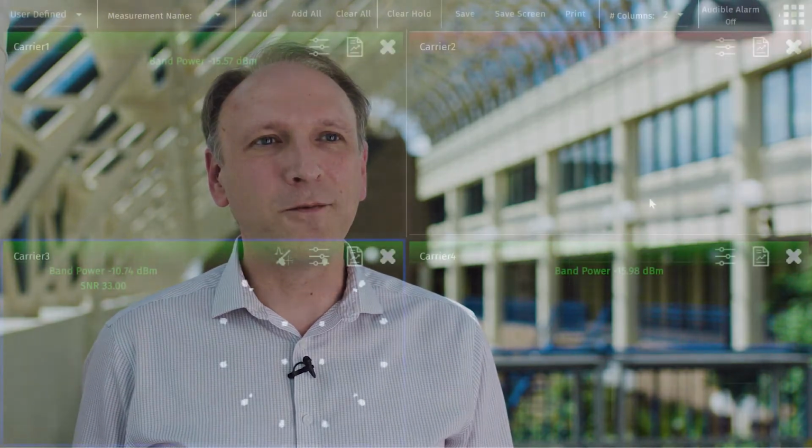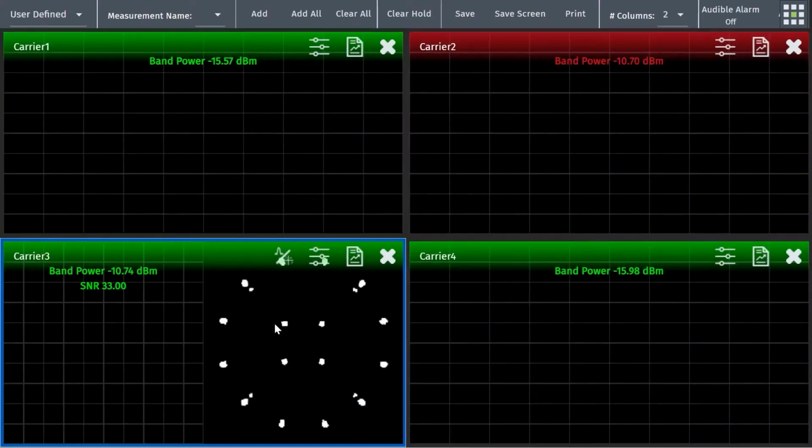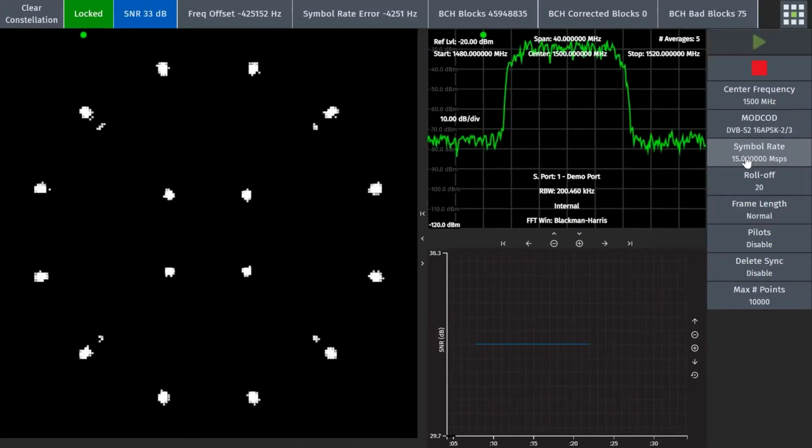And another feature that we also added is quite similar, but it dives deeper into the signal, so it lets you look at the constellation. We call that our Detector add-on, and it lets you see all those constellations in one snapshot. If you have both of those add-ons, you can actually mix and match between the spectrum and the constellation displays, and you can really see what's going on within your network.